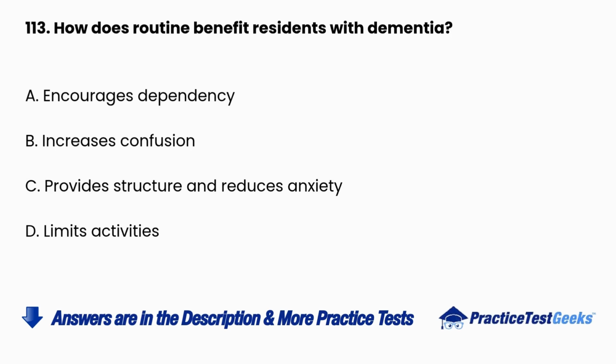113. How does routine benefit residents with dementia? A. Encourages dependency. B. Increases confusion. C. Provides structure and reduces anxiety. D. Limits activities.